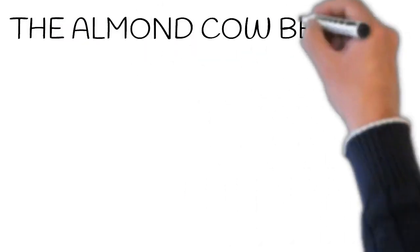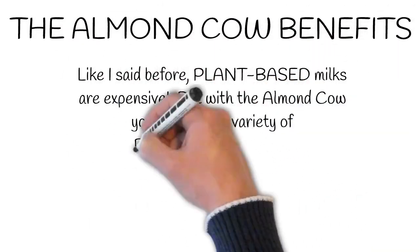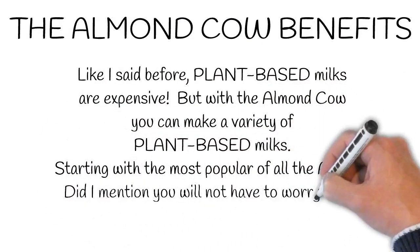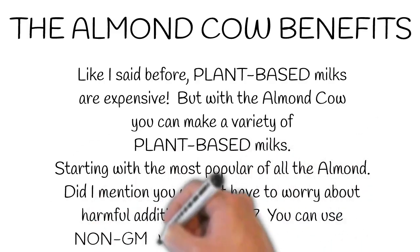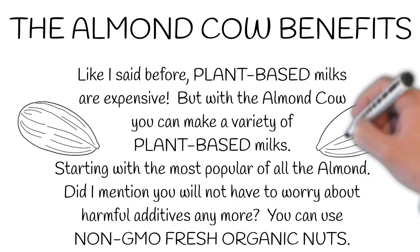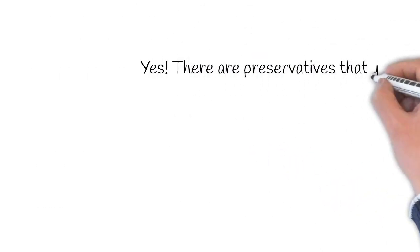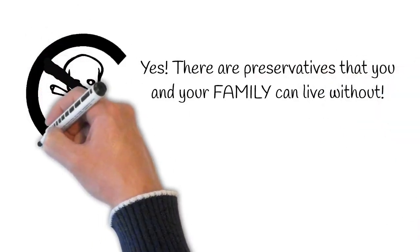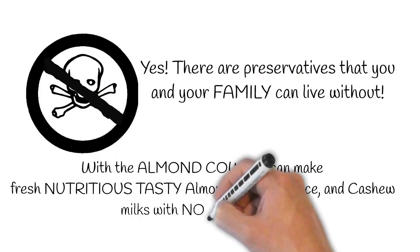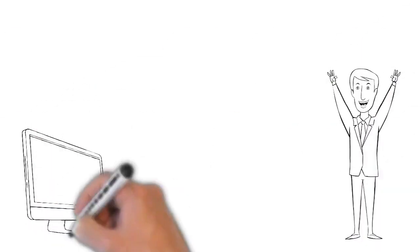The Almond Cow benefits. Like I said before, plant-based milks are expensive, but with the Almond Cow, you can make a variety of plant-based milks, starting with the most popular of all, the almond. Did I mention you will not have to worry about harmful additives anymore? You can use non-GMO fresh organic nuts. Yes, there are preservatives that your family can live without. With the Almond Cow, you can make fresh, nutritious, tasty almond, coconut, rice, and cashew milks with no preservatives. So go ahead and join the many thousands that are making tasty and nutritious almond milk.